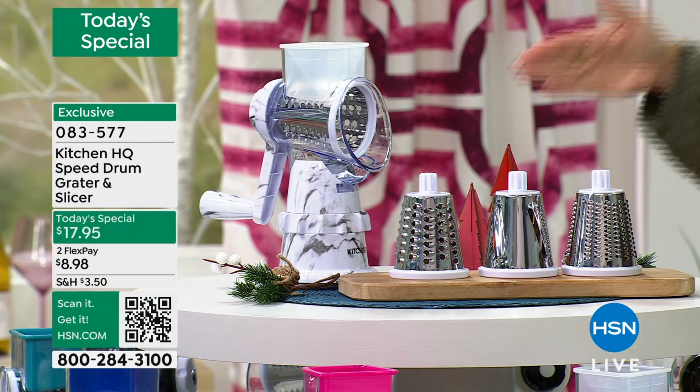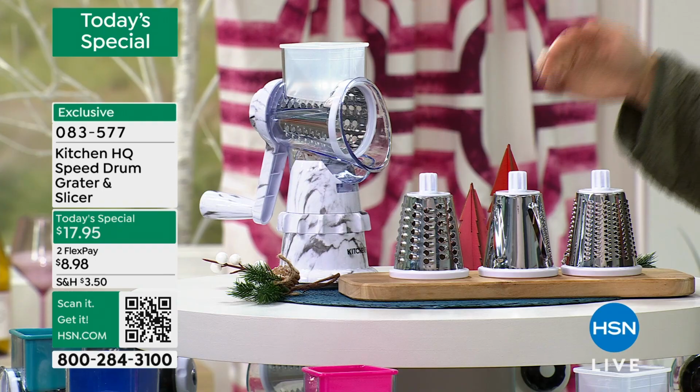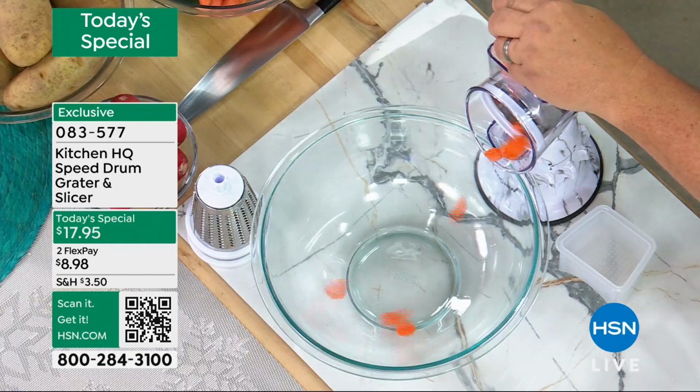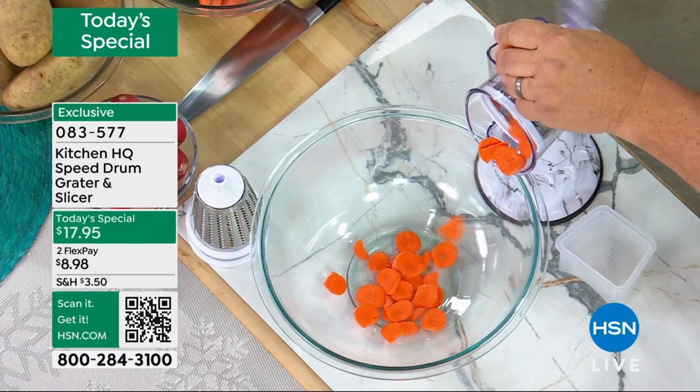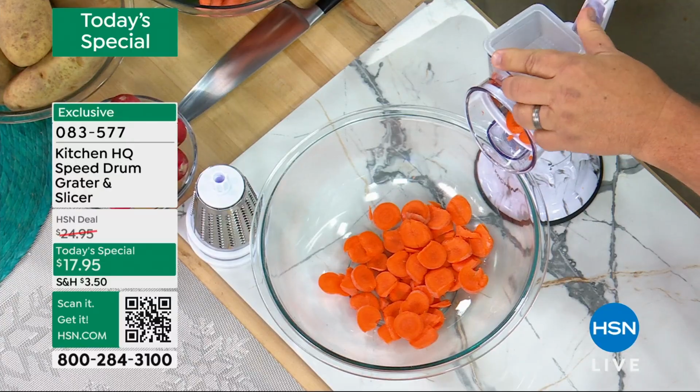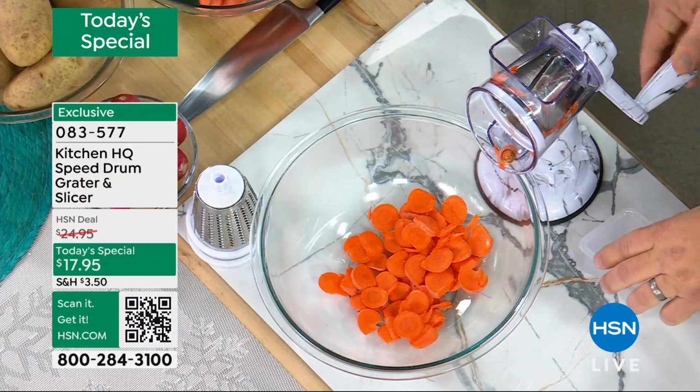I have to show you, you're getting all three of these. You've got the fine grater, the slicer, and the thick grater. This couldn't be easier. Dishwasher safe. Now watch it in action. John Florell, brand ambassador, joining me to literally blow your mind right now with the ease of use. Let's get cooking.